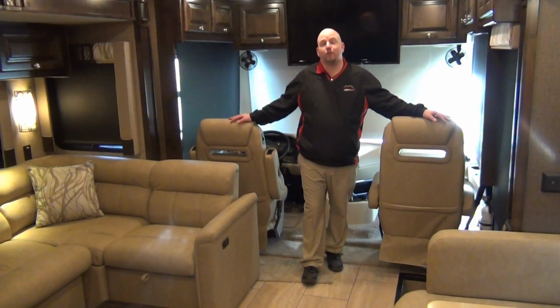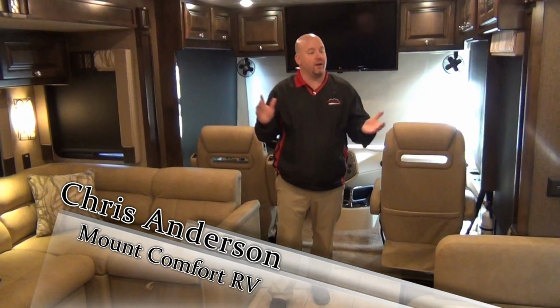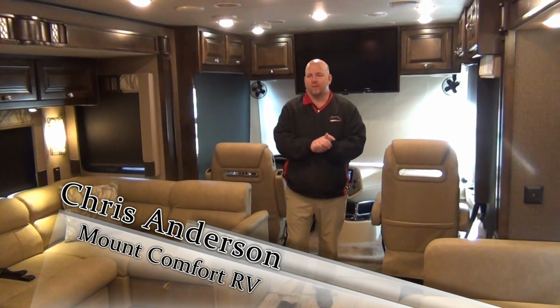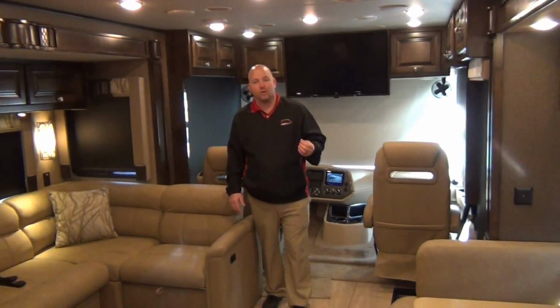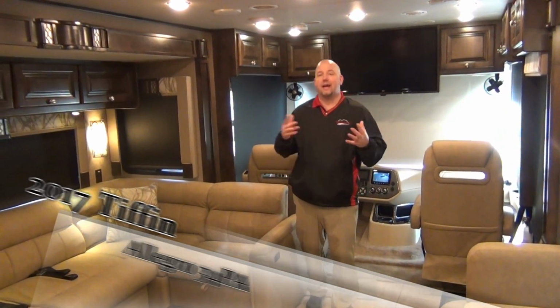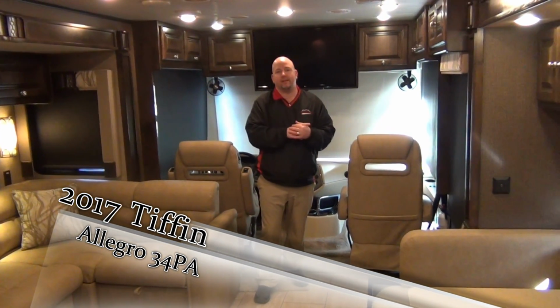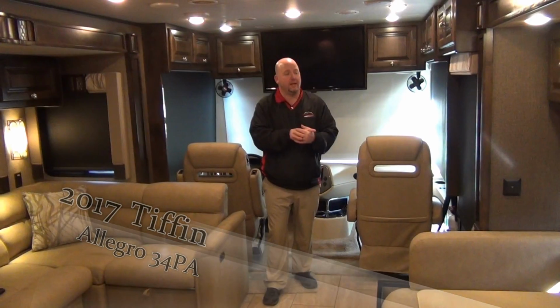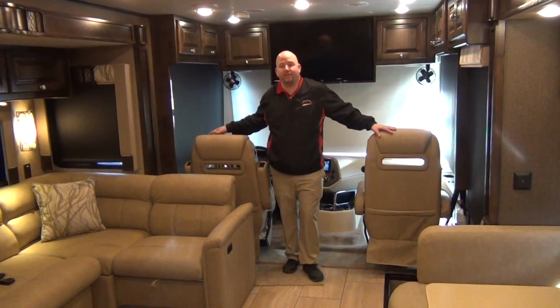All right, folks, Chris Anderson again with Mount Comfort RV. Today, we are on the inside now, much warmer in here by the way, of a 2017 Allegro 34PA. This is a gas coach built on the Ford V10 chassis. Questions about the F53 chassis, don't hesitate to ask. I'm going to walk you around, show you a lot of the features in here.